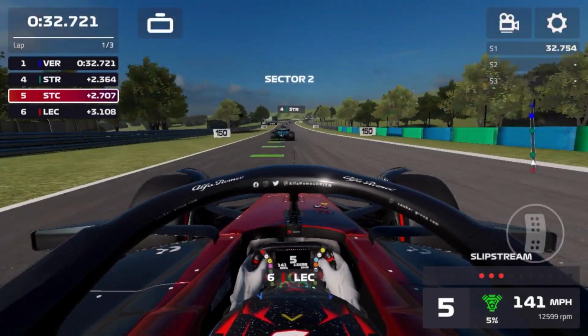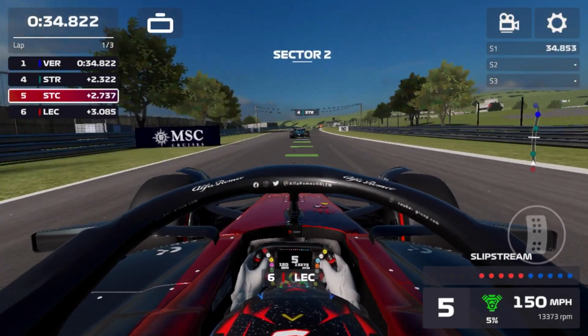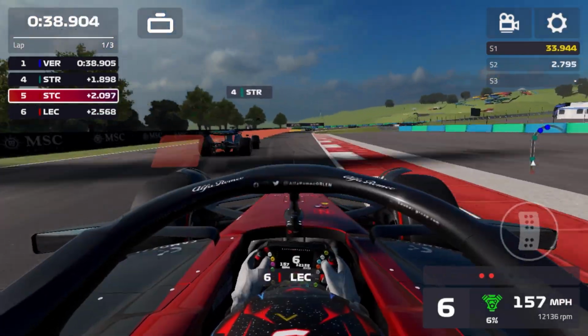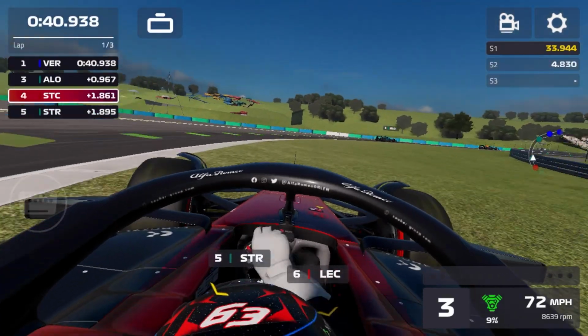We have a decent run through that corner, now picking up the slipstream, the icon showing up there through the corner here. Stroll, we do actually get a great run on the inside we go. Stroll though turns into us.